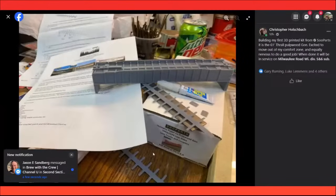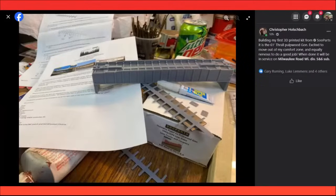Here we go. Christopher Holspach: Building my first 3D printed kit from Sioux Parts. It's upside down. It is. That's a good observation, as most Sioux Line cars should be upside down. I'm part of the historical society. Okay, it's the 61-foot thrall pulpwood car. Excited to move out of my comfort zone and equally nervous to do a good job. When it's done, it will be in service on the Milwaukee Road, Wisconsin Division 5th and 6th sub, which is Chris's layout.